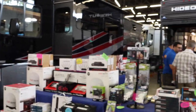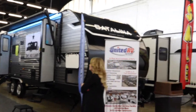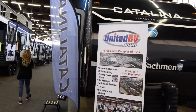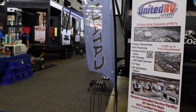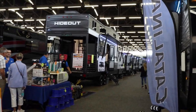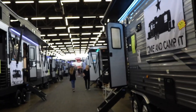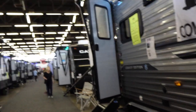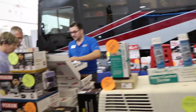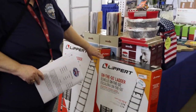So this is McLean's RV. We'll just do a little walk around. United RV. Looks like they're stepping up their fiberglass fronts, huh? Yeah, maybe. Let's walk down.